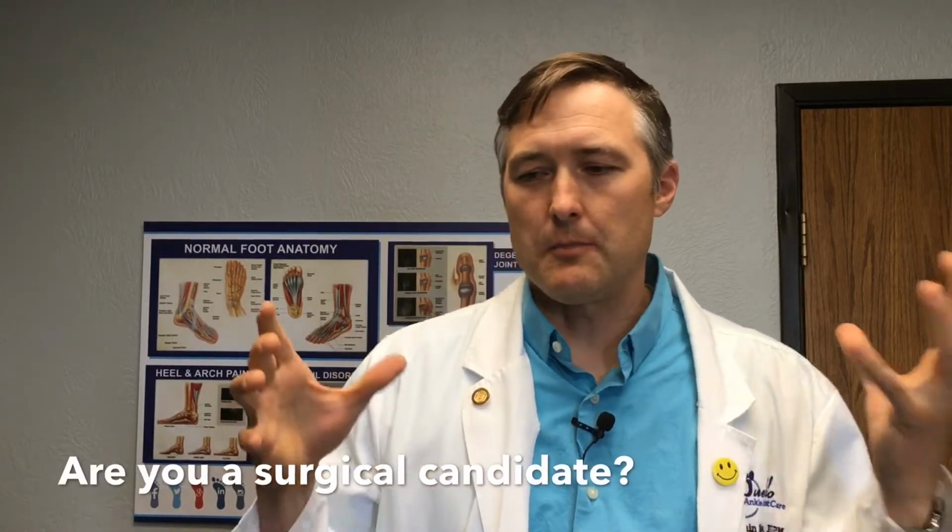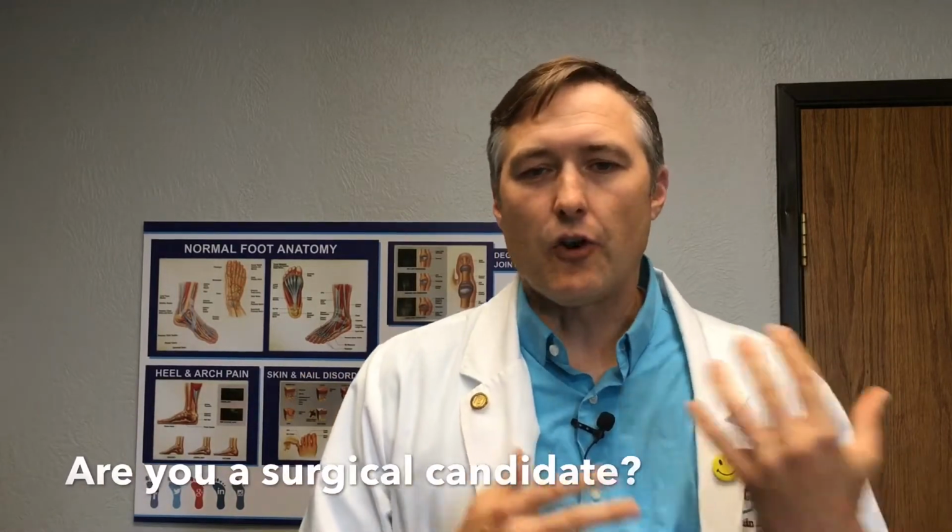All right, so the question came in, how do we know if we're a good surgical candidate? This is a very good question, and as soon as patients come into the office, we determine with radiographic findings, or if many times they've had an MRI done. If either of these things haven't been done, then we make sure to start that process if it's indicated.